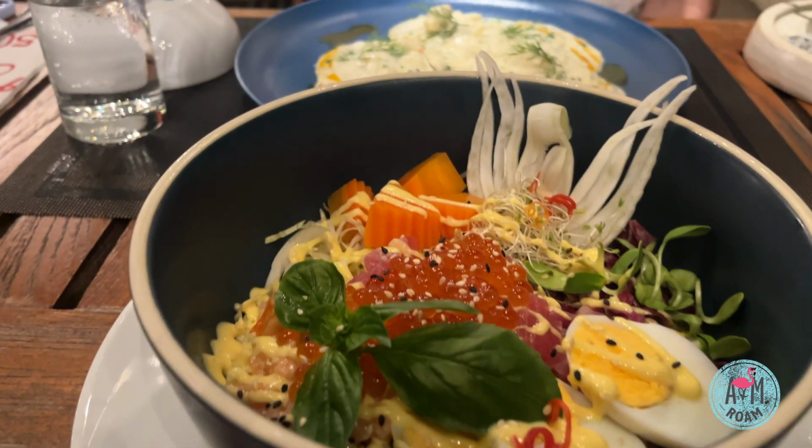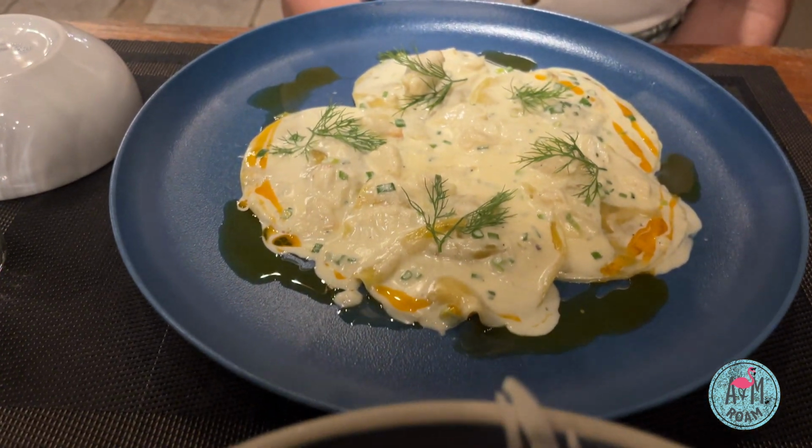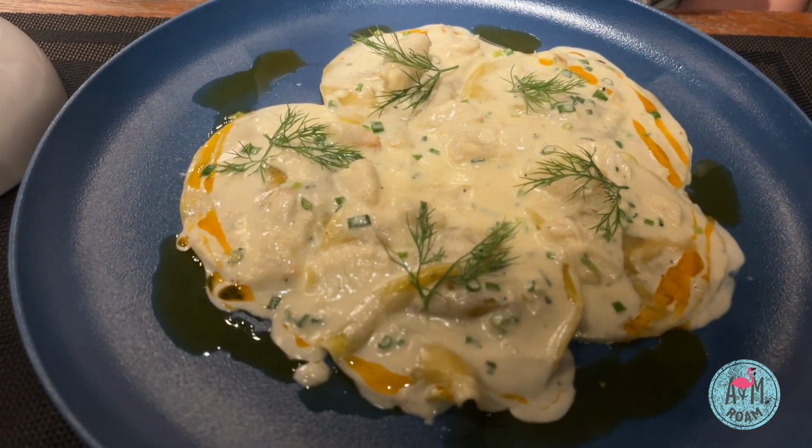For our mains, we went all out and ordered 3 different dishes to try. I went with the lobster ravioli and the salmon poke bowl, while Mike chose the beef massaman.